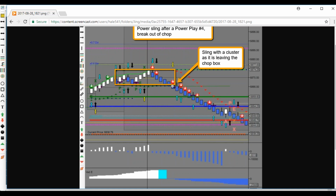So if I entered this trade, I waited until I was up 10 ticks, and as soon as I'm up 10 ticks of profit, I move my trail one tick behind the current bar range. I would just be following this trade all the way down. Correct? And I wouldn't get kicked out until right there. That makes sense.